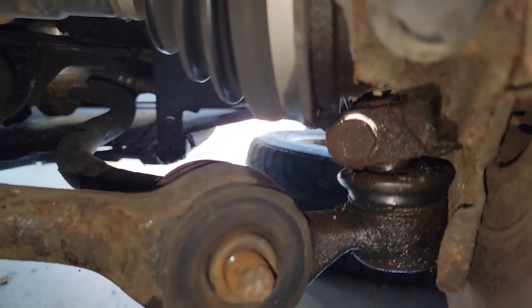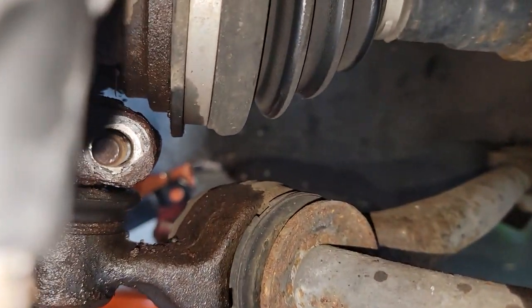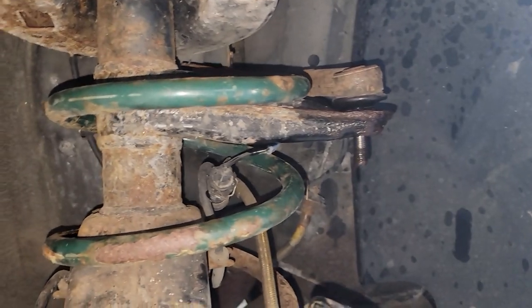So we got that nut out on the other side. This is the bolt with a 16 wrench and the 16 socket with the impact. Now we just take a hammer to it and pop it out. I barely even touched this and the thing just completely fell.